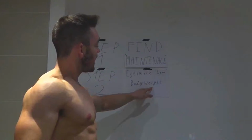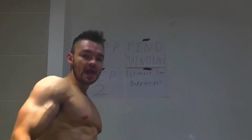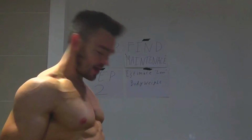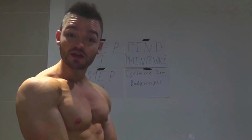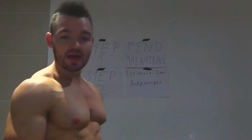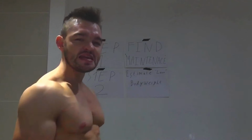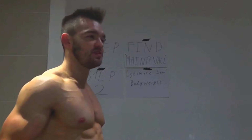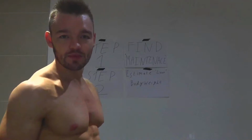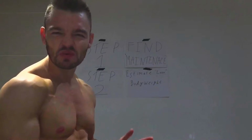Step 2, estimate your lean body weight. So anyone can jump on a scale, weigh themselves in the morning after they've had a tinkle, and get what their body weight is. But what we're after is a rough idea of lean body weight. So at your target, let's say it's 6 to 8% body fat, what are you going to weigh then? That's roughly what I want to know.